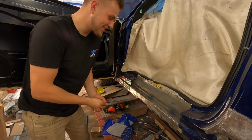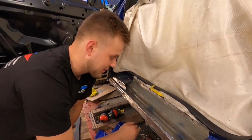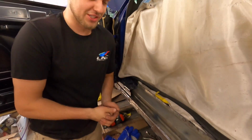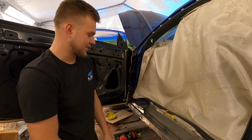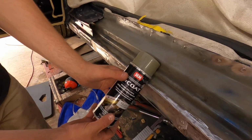Guys, this is absolutely crazy. This is looking literally OEM. We went ahead and grinded everything down. It's looking perfect. I'm just super excited. It's crazy how things are just coming together. Once we're done with this, it's literally gonna be back to OEM. We got that olive paint right over here. See, it literally matches that color.